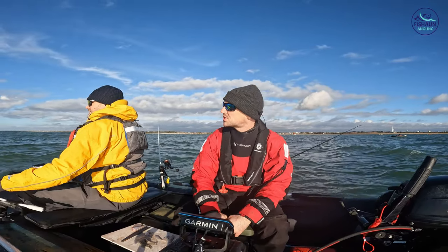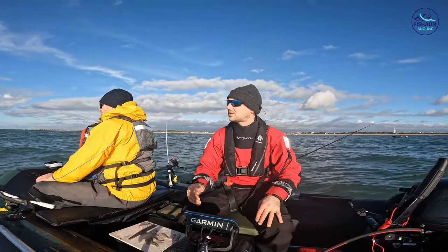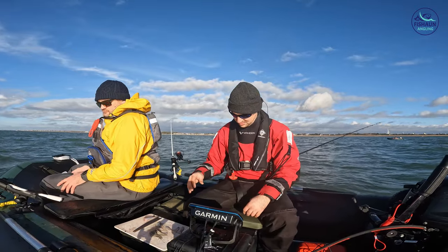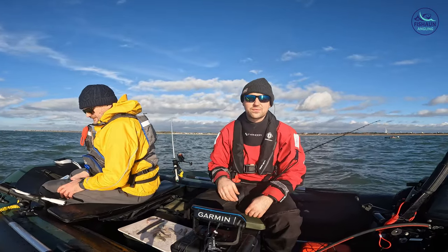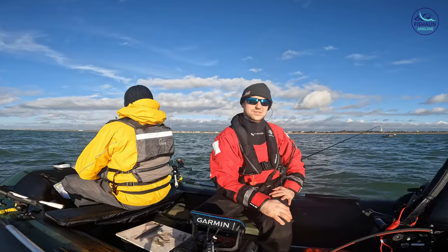So we've got four rods in the water. I've got squid and black lug on, and a three hook flapper with squid. And what you got, Pete? Mackerel, is it? Mackerel, and a squid and mackerel wrap. So yeah, four different rods, four different baits. So we're going to catch something. We've got the right baits out, I reckon.